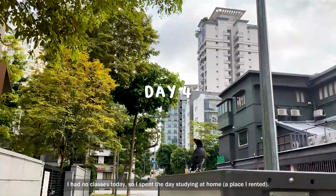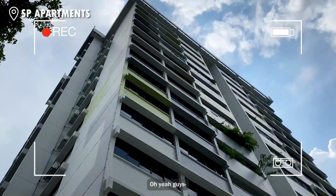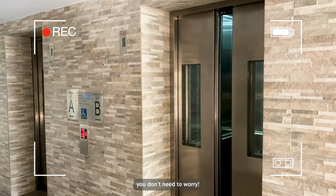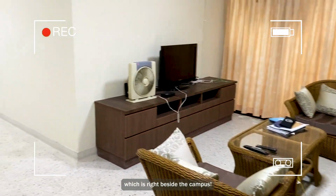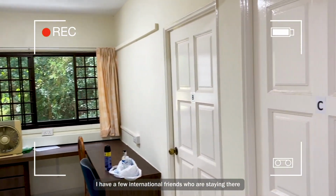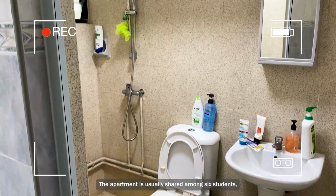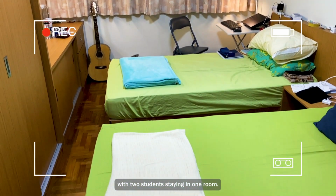I had no classes today, so I spent the day studying at home. Oh yeah guys, for y'all international students looking for accommodation, you don't need to worry because SP also offers accommodation which is right beside the campus. Very convenient, right? I have a few international friends who are staying there as they were unable to find their own accommodation. The apartment is usually shared among 6 students with 2 students staying in one room.